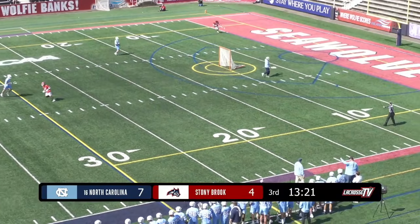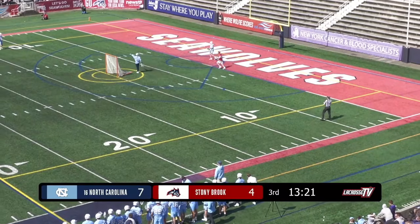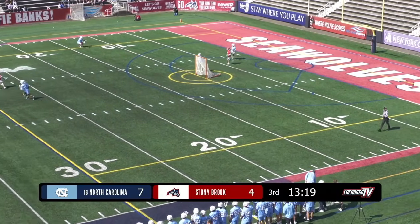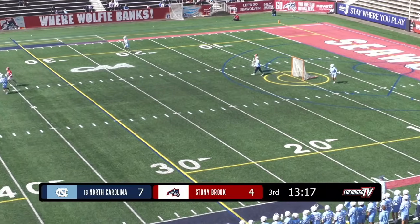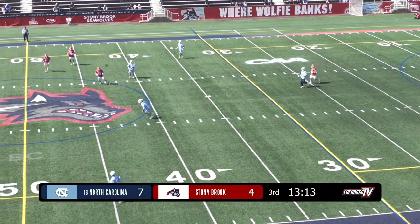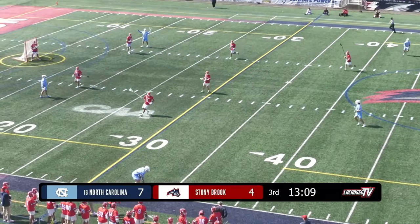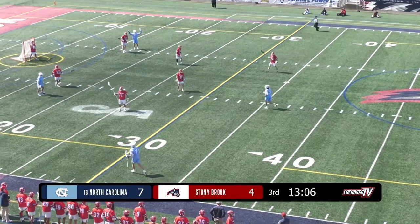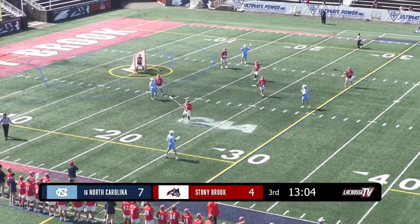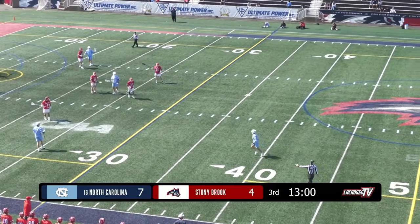There's a couple of long passes, but that one is going to go wayward, and it's going to go back to the Tar Heels. Yeah, Carolina in their vaunted 10-man ride. That's a staple of Coach Joe Bresci, bringing the goalie out as a 10th defenseman, hence 10-man ride. And they're able to force the turnover there as Stony Brook tries to shoot the ball, but Carolina had backup. Let's see if Carolina can stack some possessions here.